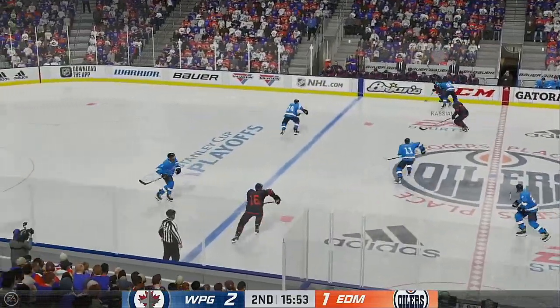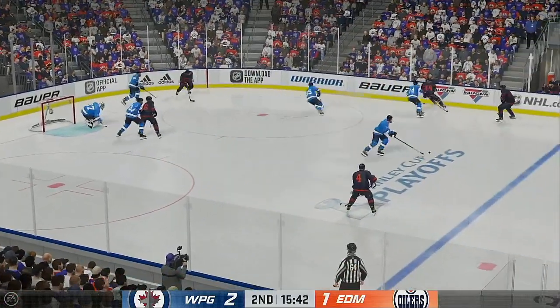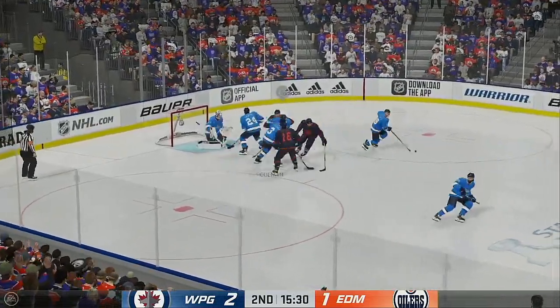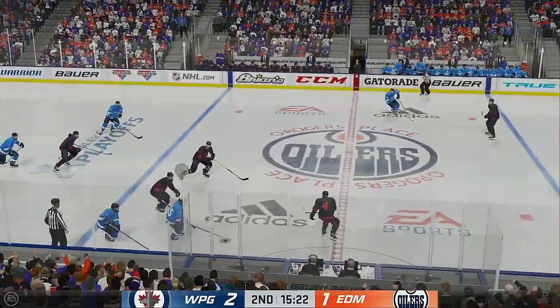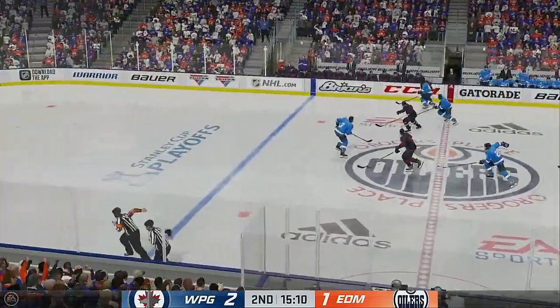Slides the puck ahead to Cassian. Mason Appleton. The Oilers take it along the wall. Cassian's going to play it against the half wall. Scrum along the boards. Moves it to Cassian. Too much congestion blocks the shot. Trying to get back on the attack now. And tries to make a diagonal pass to Roslovic. Puck exits the zone.